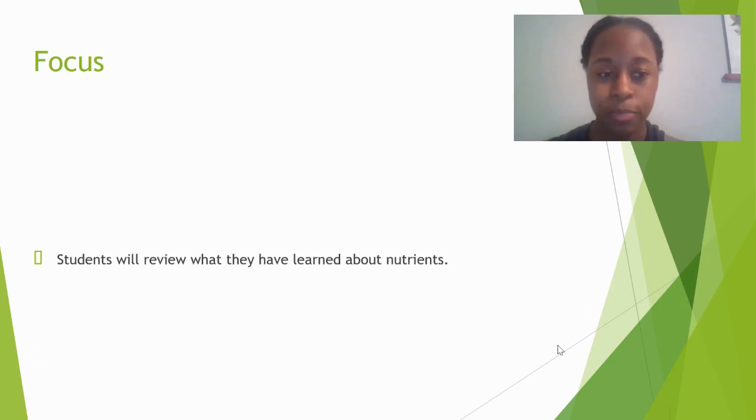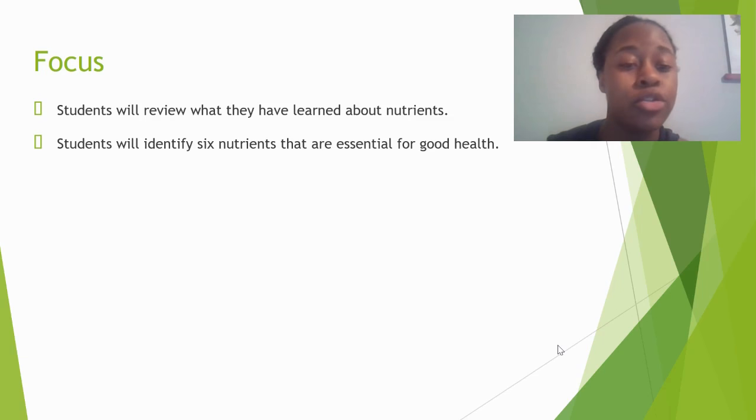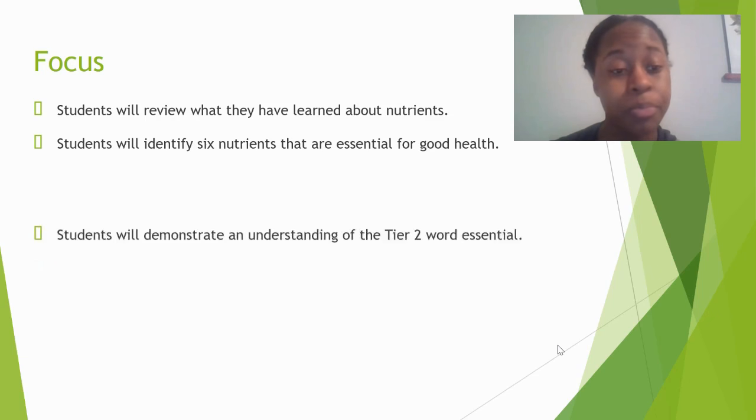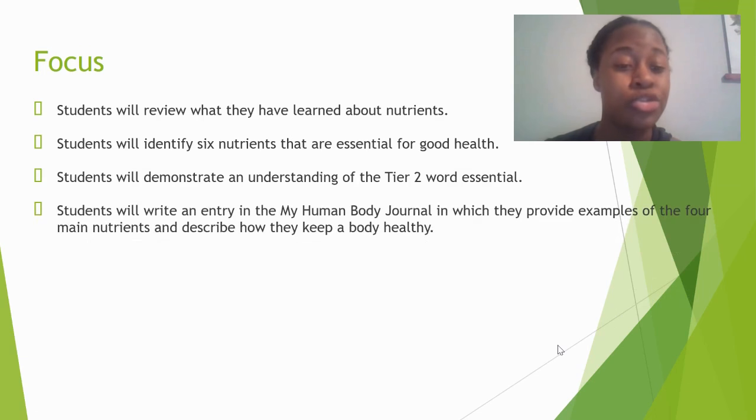Now, our focus for today is that you will review what you have learned about nutrients. Students will identify 6 nutrients that are essential for good health. Students will demonstrate an understanding of the Tier 2 word essential. Students will write an entry in the My Human Body Journal in which they provide examples of the 4 main nutrients and describe how to keep a body healthy.